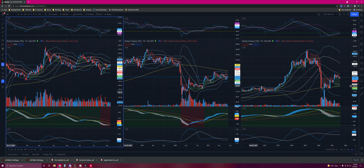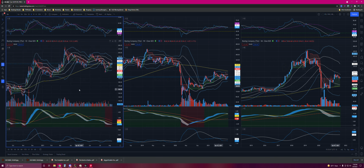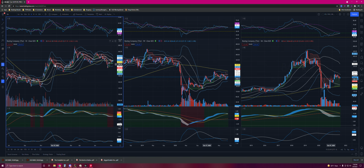Now Boeing, I like Boeing's setup. As you can see here on the daily chart, we have been consolidating in this window from December of 2020 all the way to now, August 2nd, 2021. So for about 8 months, Boeing has been consolidating in this tight price range.